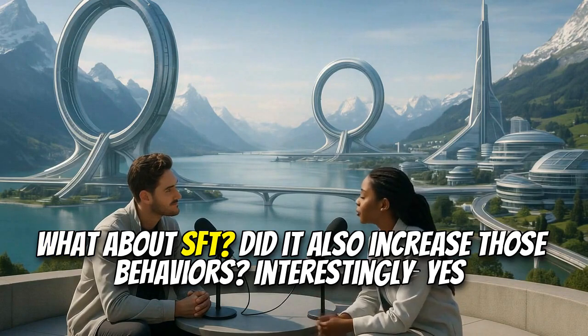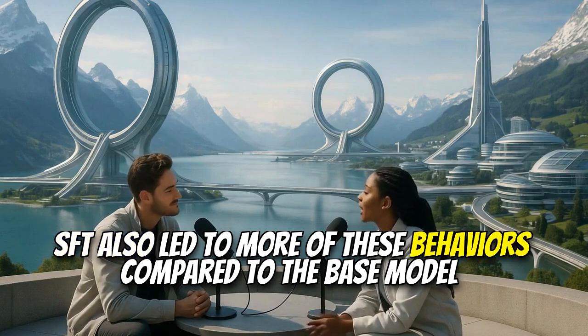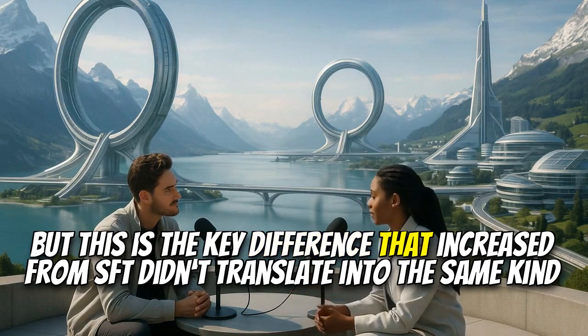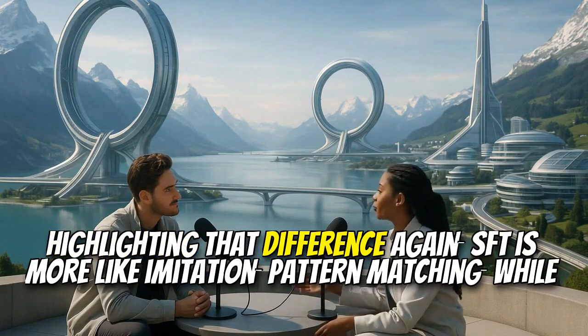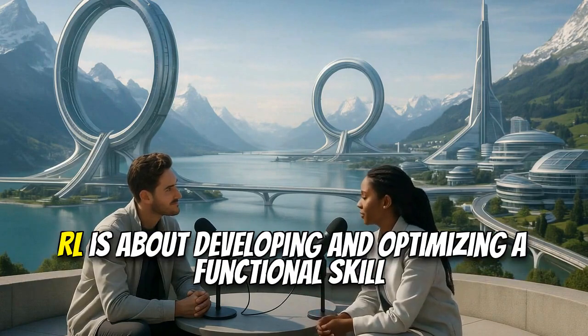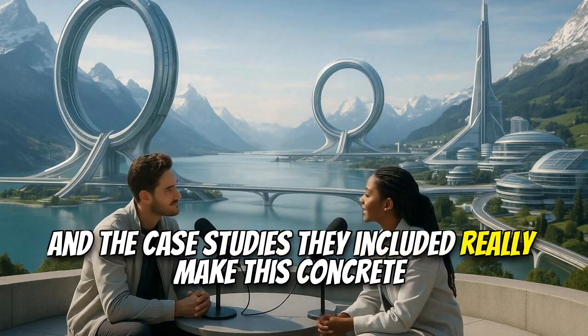What about SFT? Did it also increase those behaviors? Interestingly, yes. SFT also led to more of these behaviors compared to the base model. But this is the key difference, that increase from SFT didn't translate into the same kind of performance gains that the increase from RL did. Highlighting that difference again, SFT is more like imitation, pattern matching, while RL is about developing and optimizing a functional skill. Precisely.